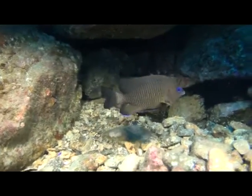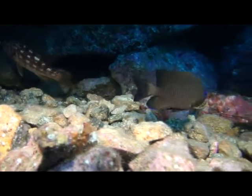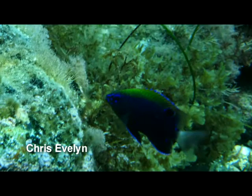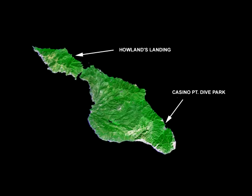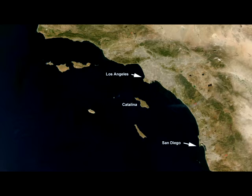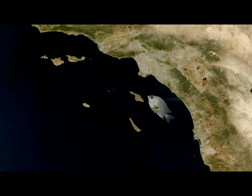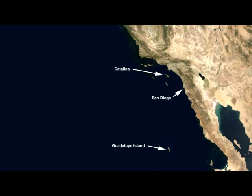Since this initial sighting of Stegastes leucorus, there have been other records of them in Southern California. Becky Morrow at Howland's Landing sent me a picture of a juvenile taken by Chris Evelyn out there on the island's west end, many miles from Avalon. Several divers, including John Moore, Jovan Shepard, and Mark Pidco, have filmed them in the waters off San Diego. They are also known from the Coronado Islands just south of the Mexican border, so the leap may not have been as drastic as from Guadalupe to Catalina.